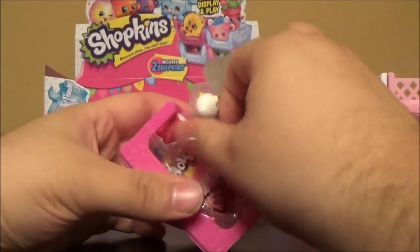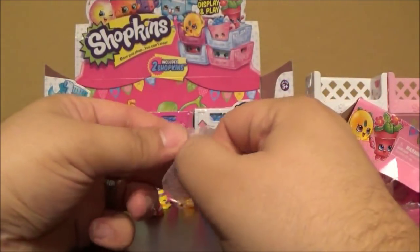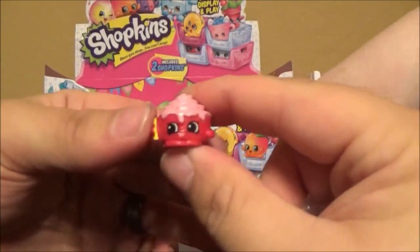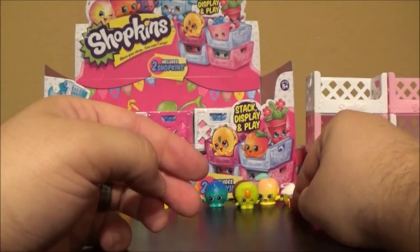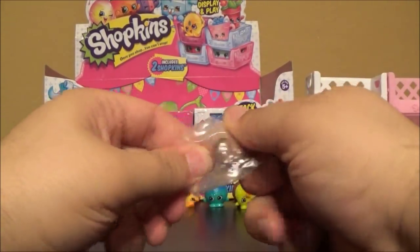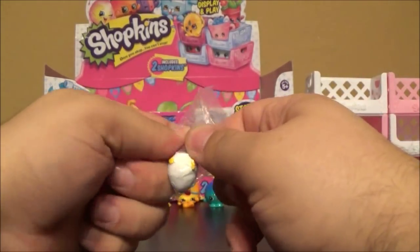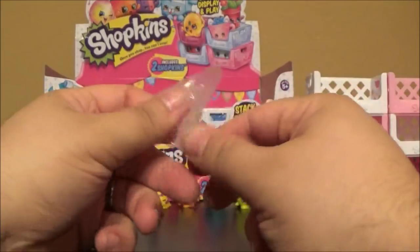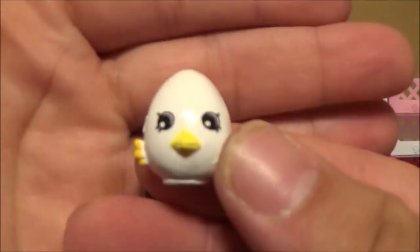All right. Oop, there's another Petkin. And that's the Cindy Bon in pink and red. And then here is Egg Chick. I believe so, with the yellow. Egg Chick in yellow.